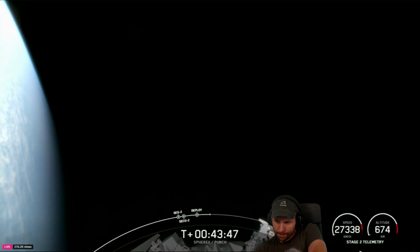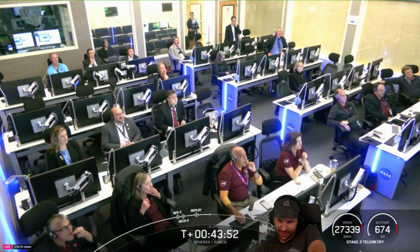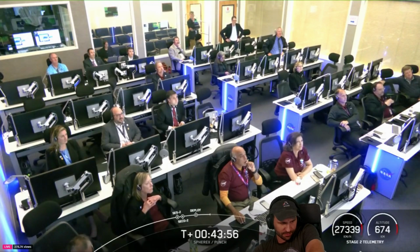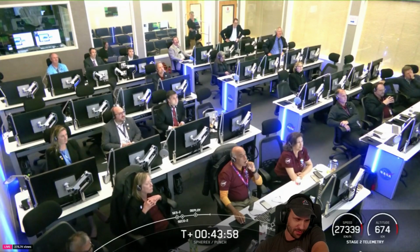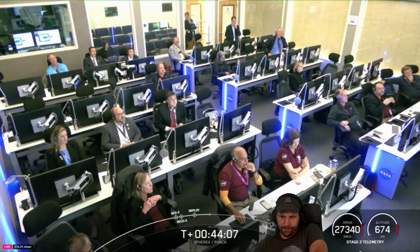But actually, let's take a look inside the Mission Director's Center. That is one of the rooms that we have at Vandenberg Space Force Base. Sitting inside there, we have NASA personnel, but we also have SPHEREx and Punch personnel. If you look at the front row of your screen, that is Jamie Bock, and he's the principal investigator for SPHEREx.